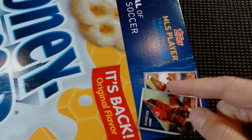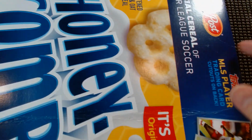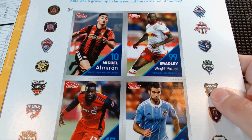And then of course, who doesn't love honeycombs? The only problem is I would buy more honeycomb for the cards, except for the fact that the box is so huge. You can see it doesn't even fit in my screen. The card size is all still the same.